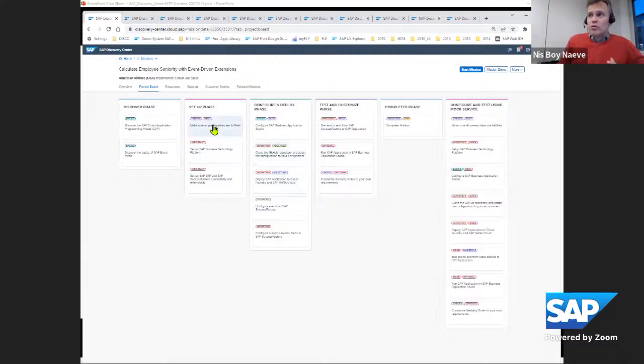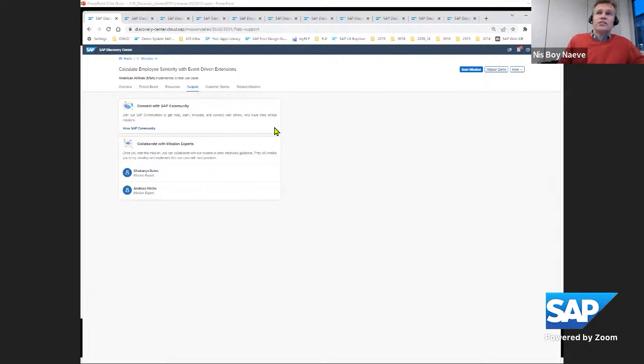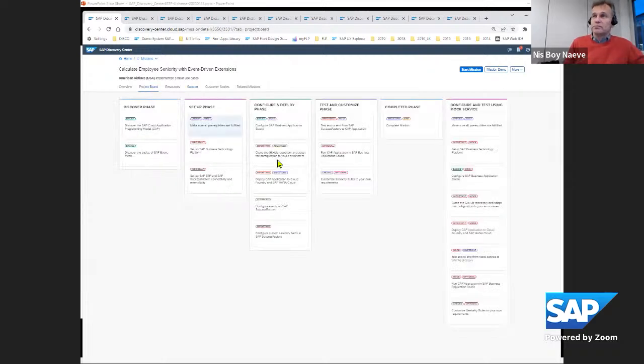If you're getting stuck with that and need help, we have support available under support. So first of all, you can exchange yourself within the SAP community. So we link you to the right area within the community. And very often for most missions, the people who have actually written the missions, our mission experts, are also available in case you get stuck. You can directly contact them through the Discovery Center and running that mission.